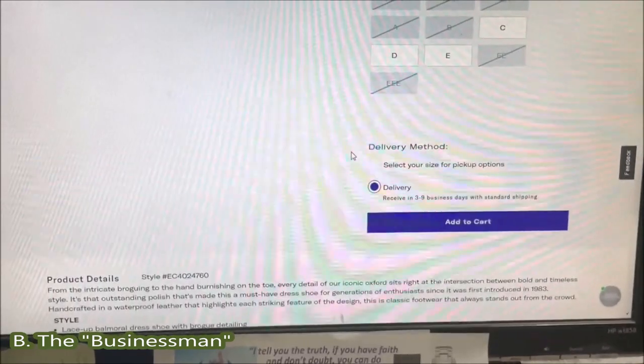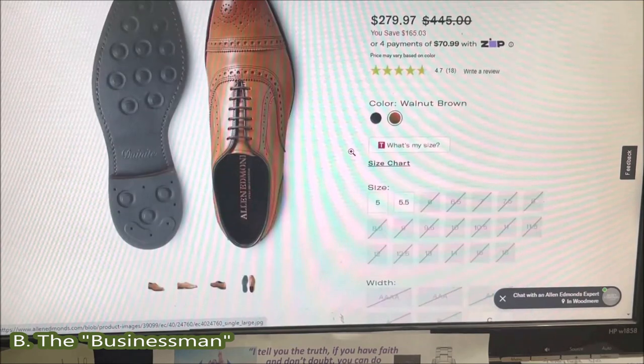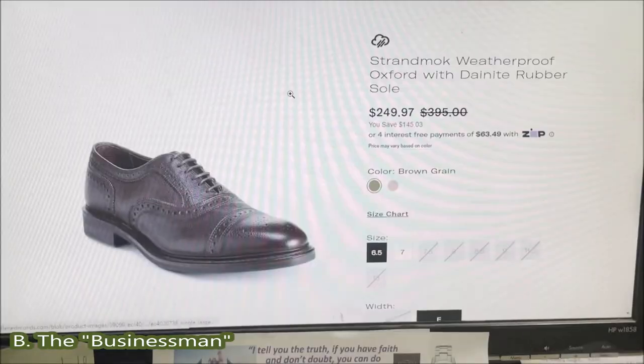But if you're willing to wait a little bit, you can look to see this go on sale. You could probably get this for low to mid threes, I'm going to guess. Okay. Here's another good option, Strand Mock.